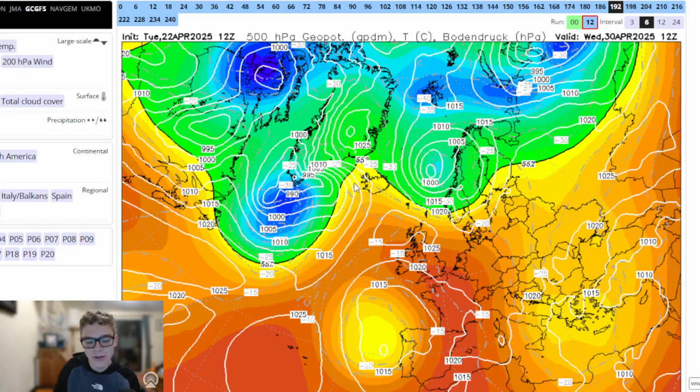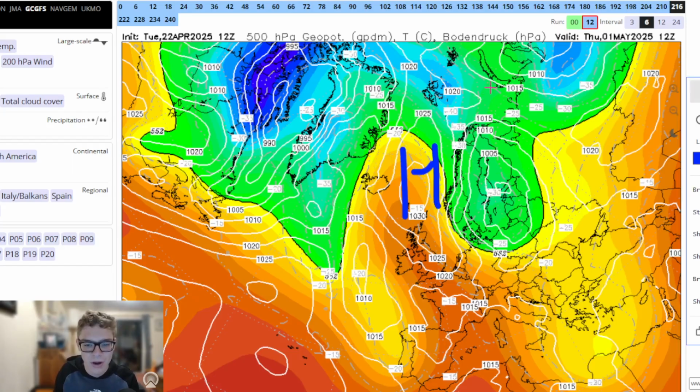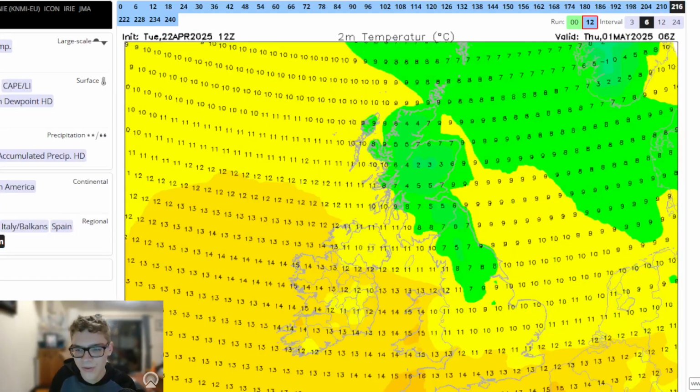It's pretty hot, and you talk about good temperatures in June if this came off. Now into the longer term with the GEM, high pressure slips to our north, and we do bring in the wind from a northeasterly. But we are still pretty hot there. Well, not pretty hot, but pretty warm, with that warm air still remaining in place.